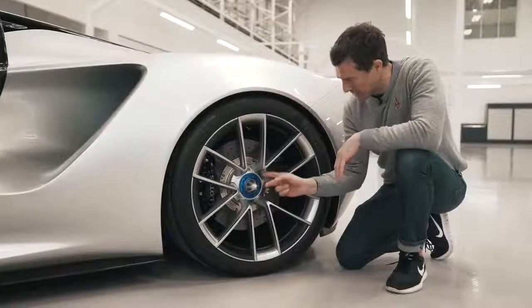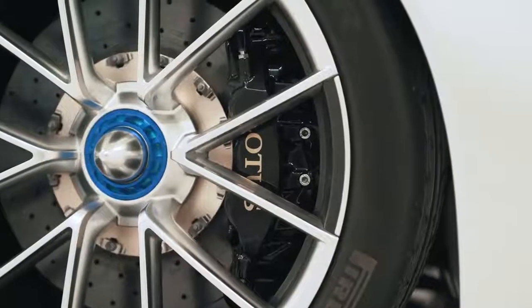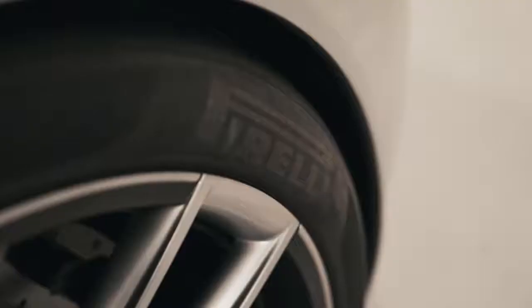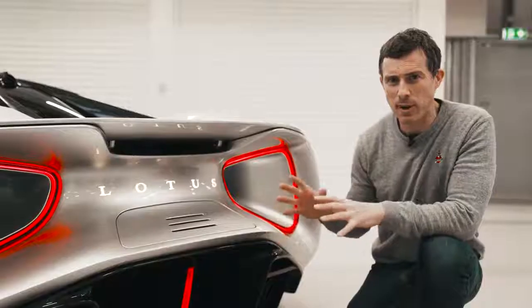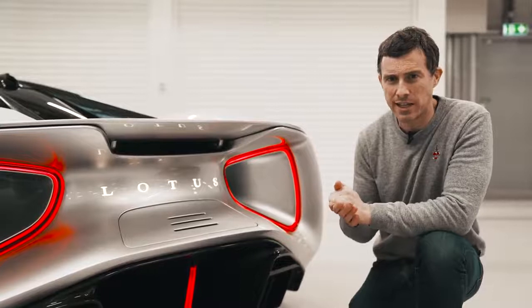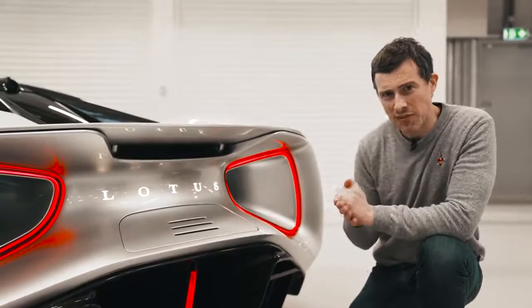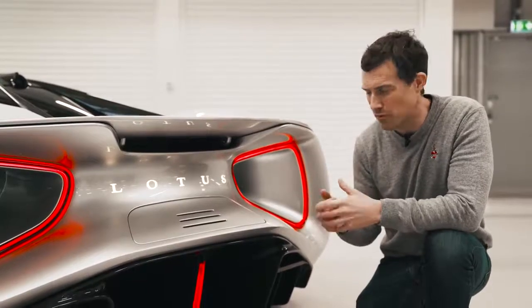And I really love the design of that. It's very, very cool. You also get carbon ceramic brakes all round. Also, the tyres have been specifically developed by Pirelli for this car. The P Zero Trofeo R's with a very, very sticky compound. The battery pack on this car accounts for about 35% of its 1,680 kilogram weight. So it's a 70 kilowatt hour battery, which will give you a range of around 250 miles.